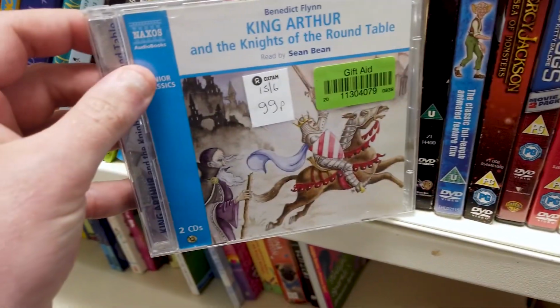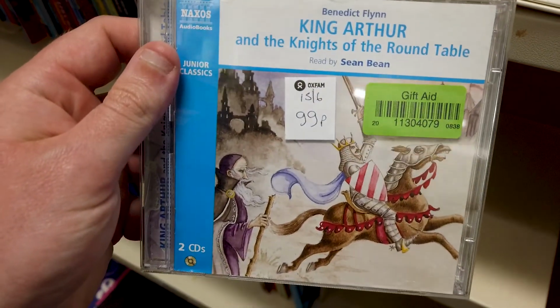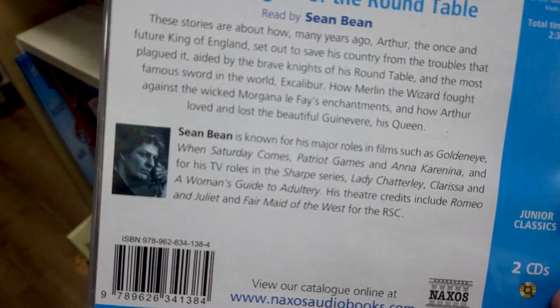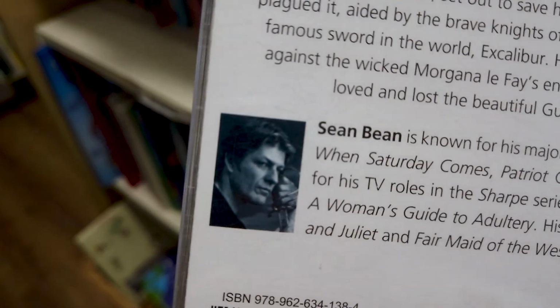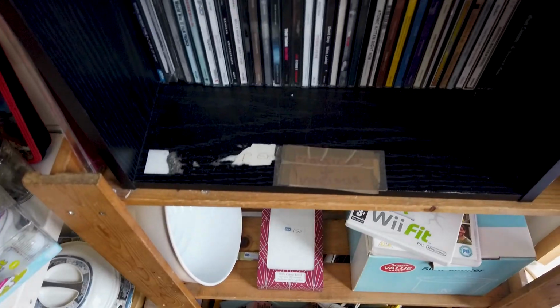Moving on to another charity shop now, and I found this interesting thing. It's a King Arthur and the Knights of the Round Table audiobook thing, but it's read by Sean Bean, who is an incredibly famous actor from around these parts. What a legend. Alright, moving on.